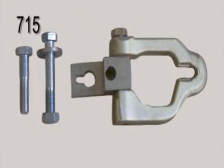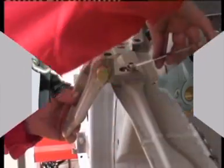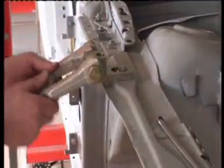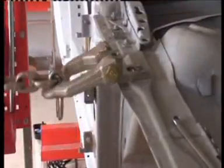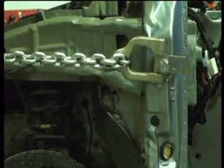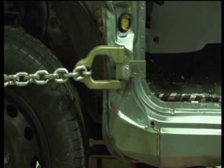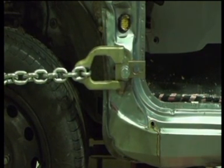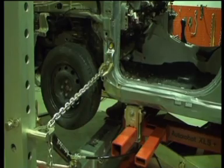A separate pulling set 715 is for objects with a thread for pulling tool mounting. The pulling set can be attached to replace the door hinge or to the hinge for straightening forward, sideways, upwards, and downwards. This method enables the straightening of the twisted A and B pillars.